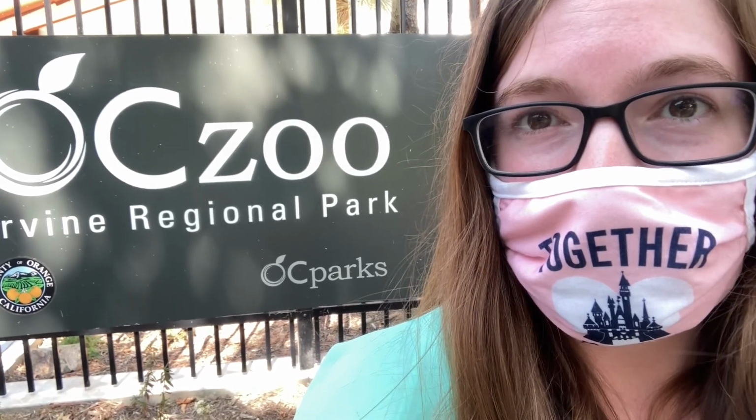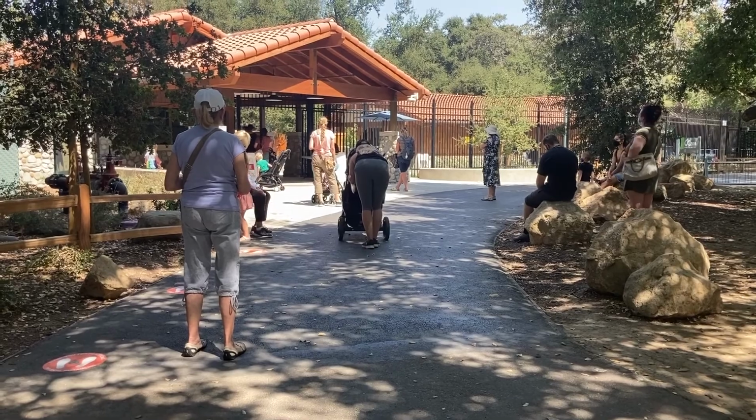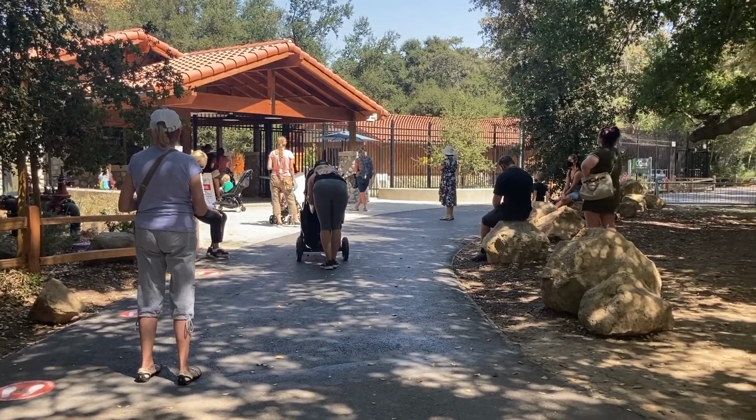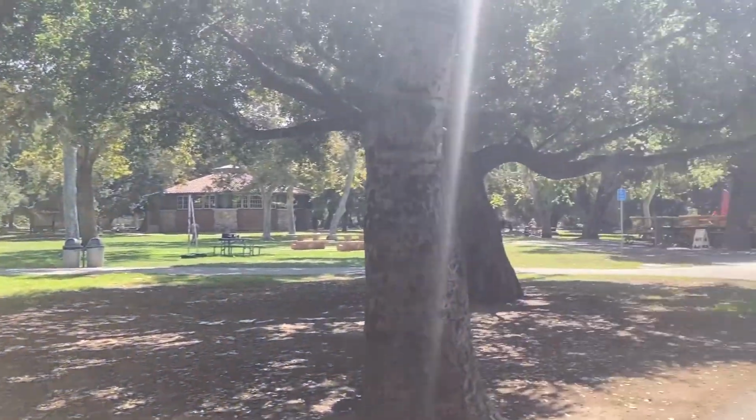Hey guys, we're here at the OC Zoo. Just opened on September 12th. So we're here to check it out, see what's different, what's new with the animals, and have some fun. Here we are at the brand new entrance. This wasn't here last time. Really beautiful. A little bit of a wait. We're at Irvine Regional Park.